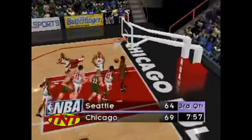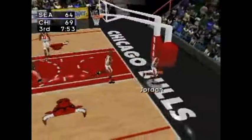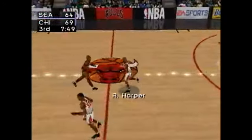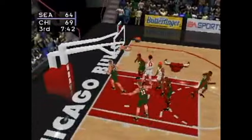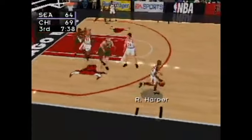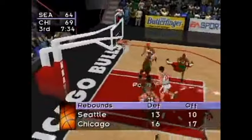Jumper. Rims in. Inbound pass to number 9. From the left side to number 23. He puts up the jumper. No! Longley to Harper. He squares up with a jumper.